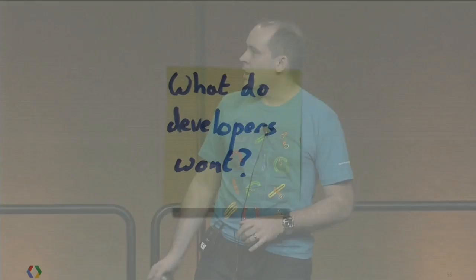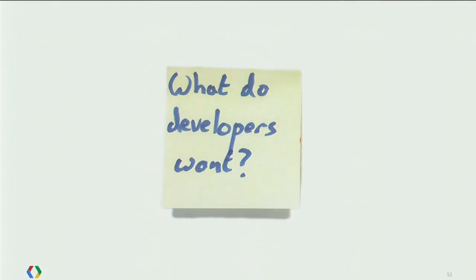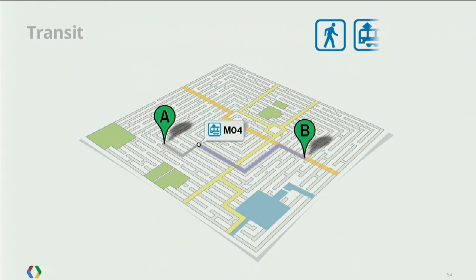And if you look at the issue tracker for the Maps API, you discover that one feature has, across all of our APIs, been way out in front for a couple of years now, which is why I'm very happy to say that today we're bringing Google Transit to the Maps API.